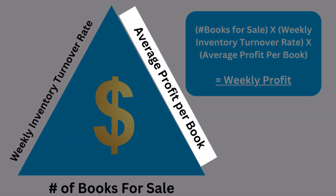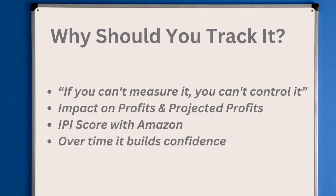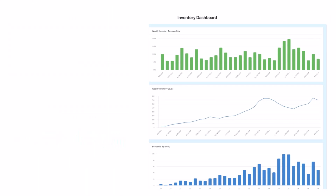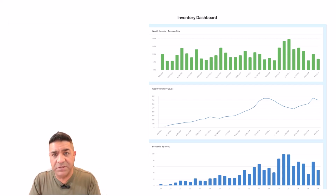And then you want to know, what is my average profit? And you can make an estimate. So those 3 things come into play and will tell you the answer, and that plays a big part of it. The other thing you want to do is track your inventory rate over time. You want to look at the numbers. We've got charts on our tool that I'm going to share with you in a minute, and it's really going to tell a story and help you better understand what's going on.